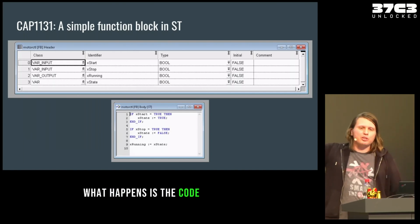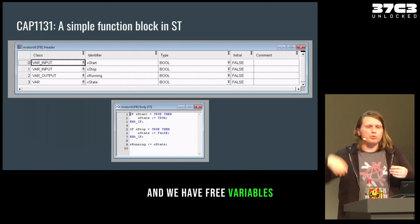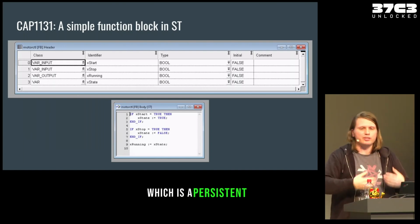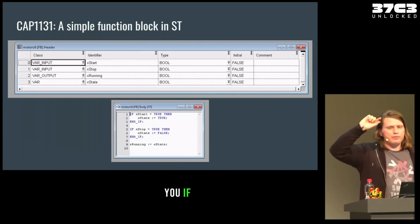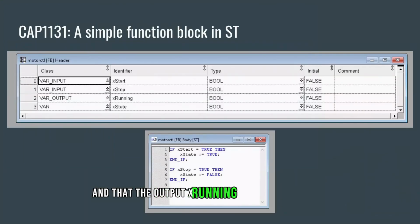What happens is the code is just executed every single tick of the system, and we have four variables. We have X start, X stop, and X running. These are two inputs, one output, and X state, which is a persistent state. And the code gets executed from the beginning to the end. If X start is set, X state is set to true. If X stop is set, X state is set to false, and then the output X running is set from X state. So far, so good, not terrible.